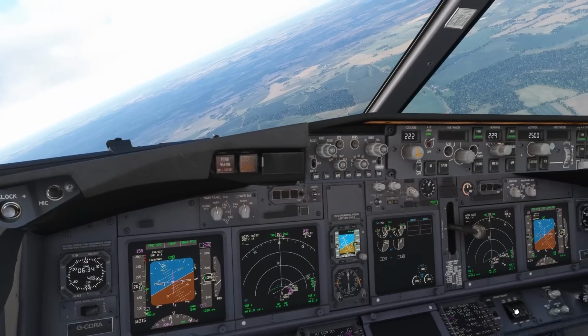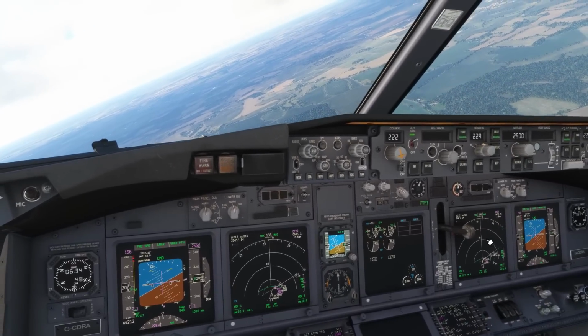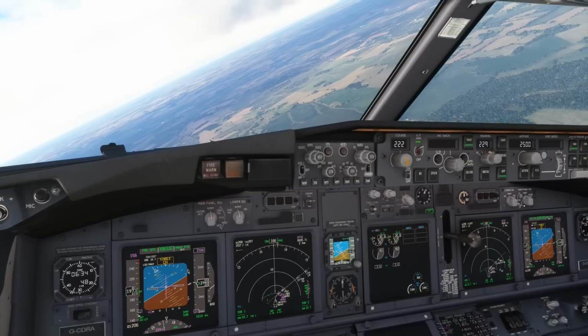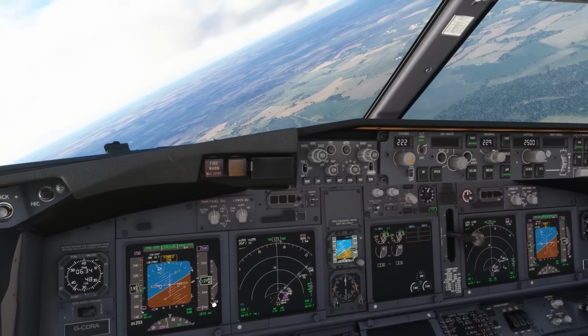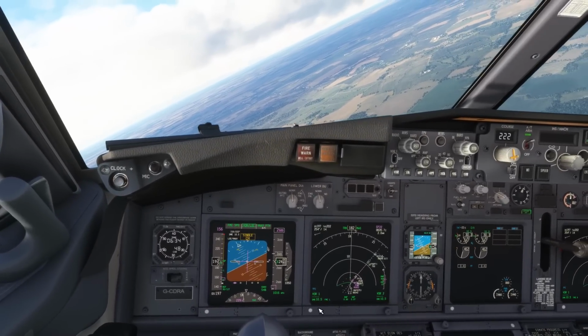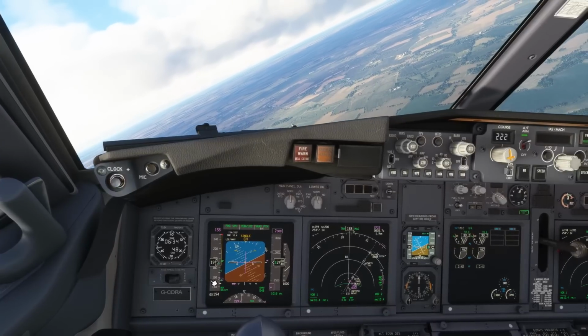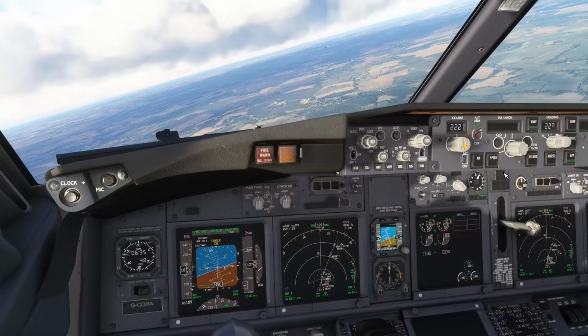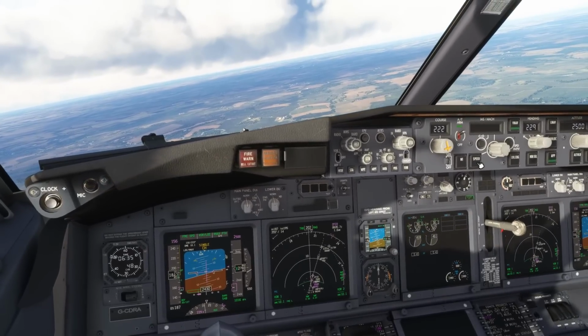Anyway, we are clear for the approach, so we can arm that up. And we have VOR Loc, single channel, so we'll go Command B as well. That should come in at 1500 feet. Speed still rolling off. Having said I won't intervene on the speed, we will actually just come into speed for now.